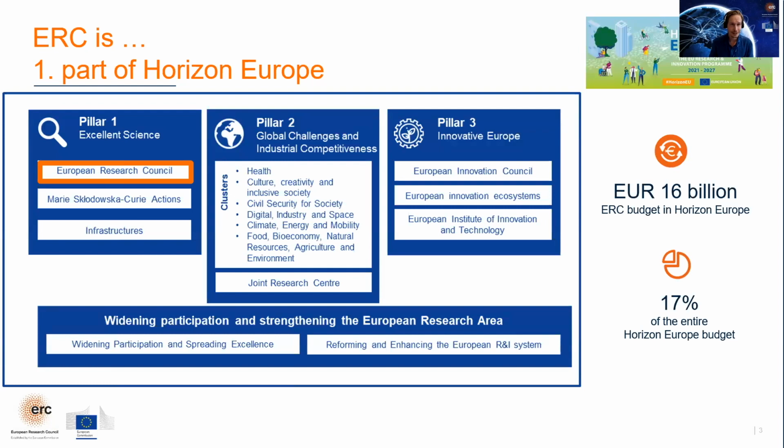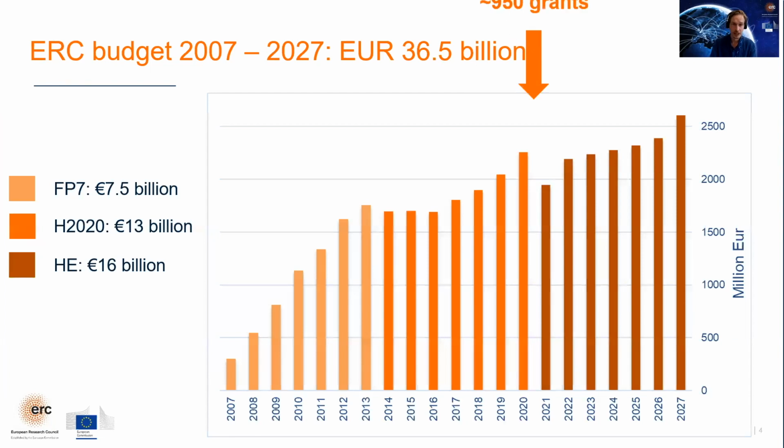So Jackson already pointed out that the ERC is part of Horizon Europe, so no need to delve much deeper into that, except maybe to highlight the budget the ERC has at its disposal to fund this excellent science. The 16 billion euros represents 17% of the entire Horizon Europe budget, so it is quite substantial for a single program. On this slide, you see the evolution of this funding throughout the framework programs.